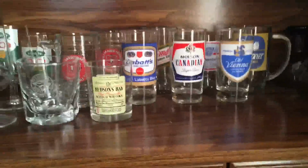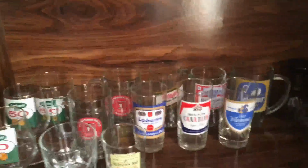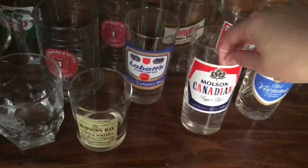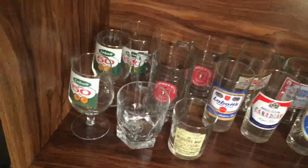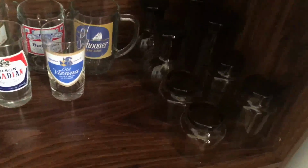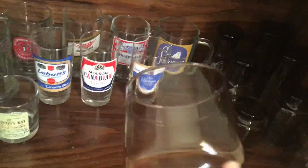Yeah, and then up here, I just started collecting, I'm pretty sure these are kind of like 70s or 80s, these old style beer glasses and beer mugs. So that's mostly what all that is. And then I just have a set of these in all different sizes. Okay, so now going upstairs.